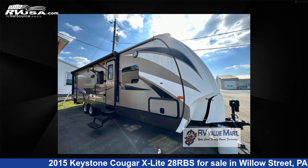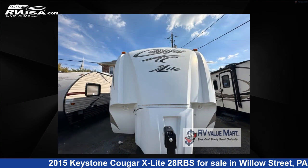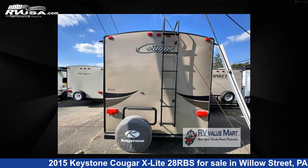This 2015 Keystone Cougar X-Lite 2.8 RBS is a travel trailer RV. It is located in Willow Street, Pennsylvania, 17584 and is offered for sale by RV Value Mart.